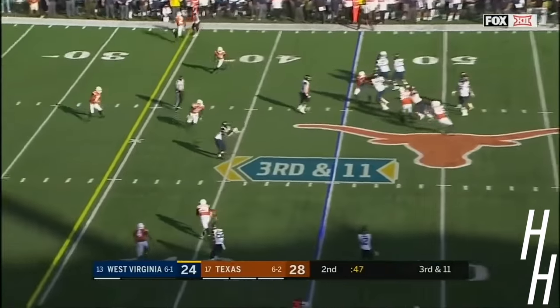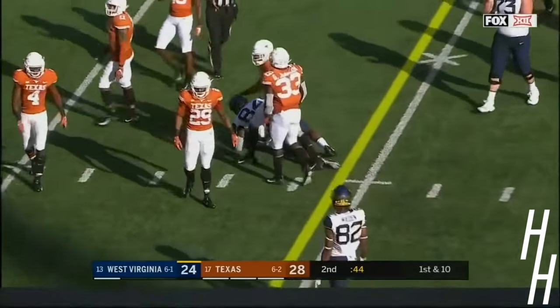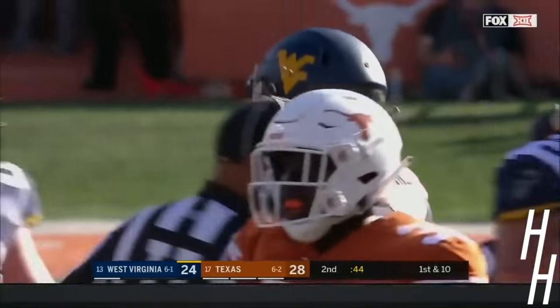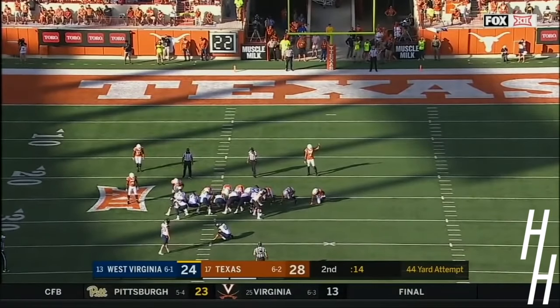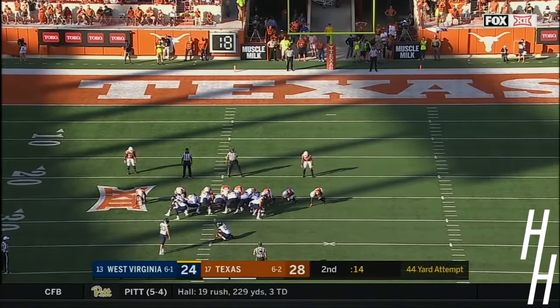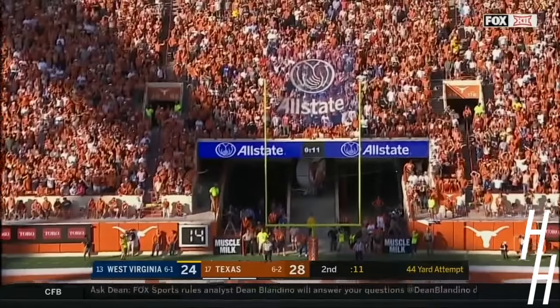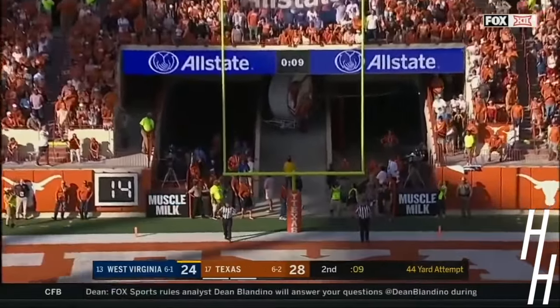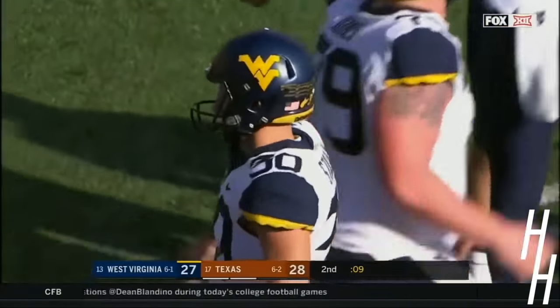Here's Grier, underneath, as a receiver and first down, Giovanni Haskins, the tight end. If he overcorrects, most likely he'll hook it from 44 yards away. Staley, perfect. 44-yard field goal for Evan Staley.